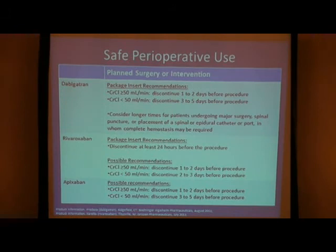So kind of thinking about your patient who is taking that drug and what other factors are going on with them will help you pick how long should I really be holding this drug. Apixaban, obviously not on the market, so it doesn't have any formal recommendations, but just based on the half-life, it's probably similar to Dabigatran.